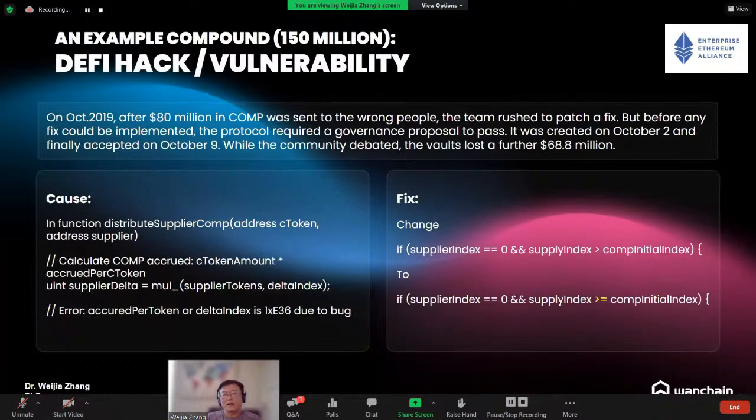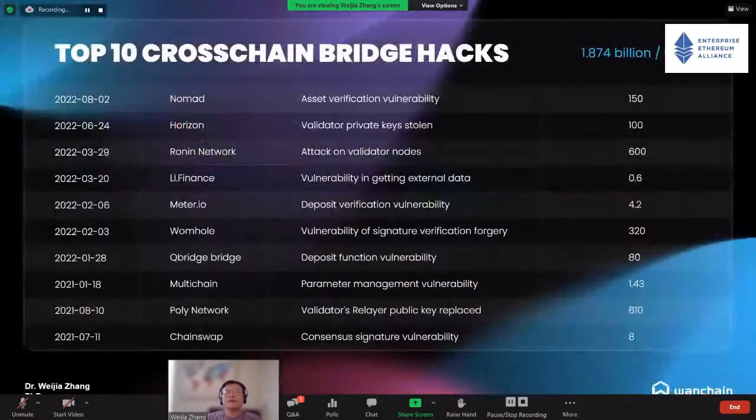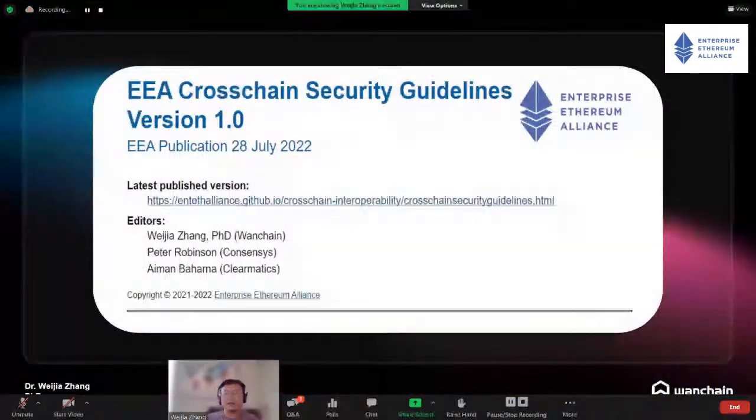There are many DeFi applications that have been hacked due to smart contract bugs, and we're going to mention these later on. Another new thing is the hacks on bridges. EEA has a Crosschain Interoperability Workgroup, and we have been looking at security from a very early stage, and we actually published a Crosschain security guideline as well. You can look at it later on. There's a link over here as well.